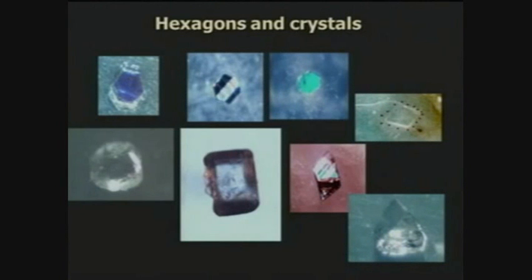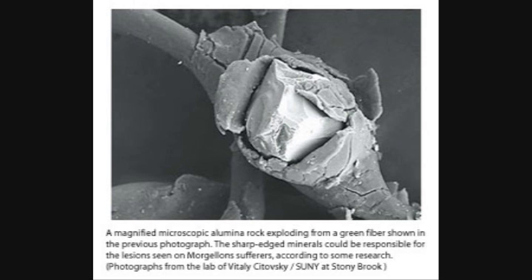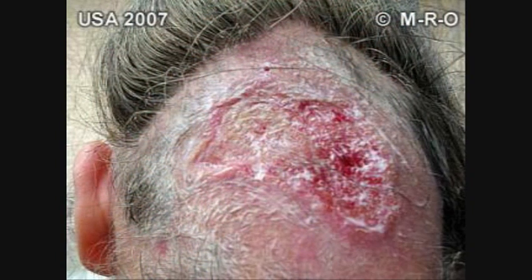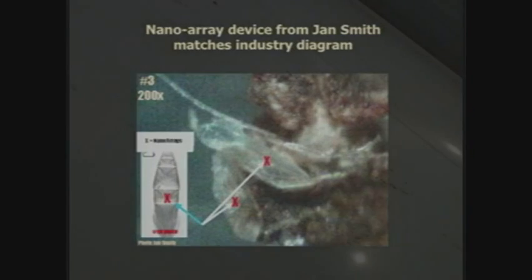There are also hexagons and crystals found in chemtrail, as well as taken from people's bodies that have Morgellons, in their blood, and in their flesh, particularly out of lesions that come from this illness, if you want to call it that, this syndrome that results from chemtrail. Nanoarray devices are found in these people that are found also in chemtrail. And I became infuriated because I knew, as you see here, it's very obvious, these are filaments that contain red blood cells.